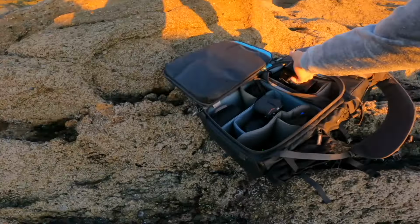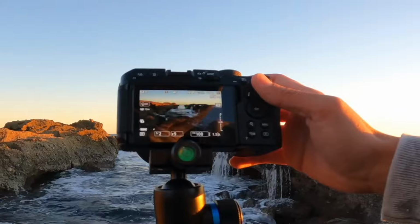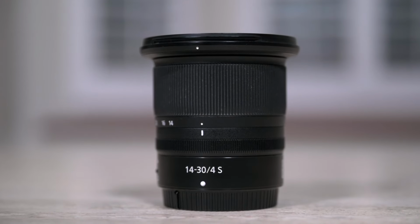But the majority of the time, we're not going to be zooming anyways. When I'm shooting landscape photography with my wide angle lens, I'm going to be using the widest focal length possible. Having that 4 millimeters on the wide end with the 14-30 is a way bigger advantage over having more focal length on the long end.